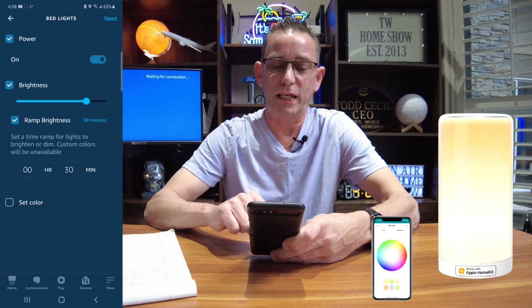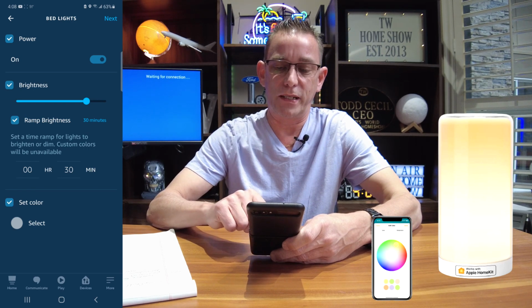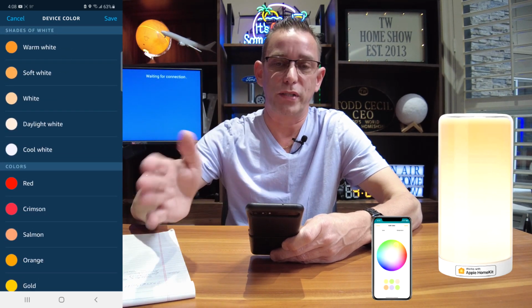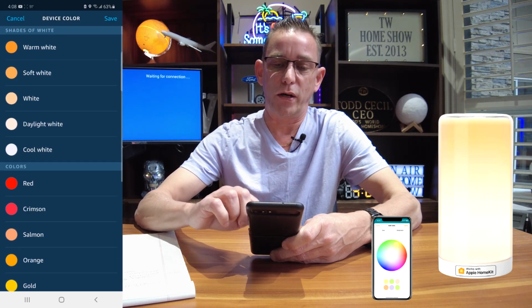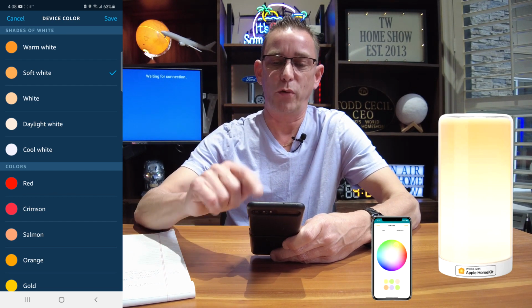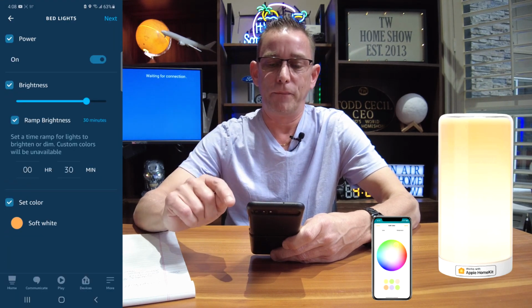And then the next selection down is set color. If you press that and then press select, here's all the colors that lamp will change to. And Alexa knows that, so it gives you these choices of all these colors. And I want it to be like a soft white when it comes on. And that's it. I could have it a different color if I want, but I want it soft white. And I hit save at the top right corner.